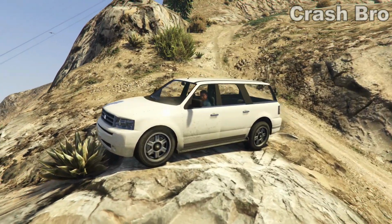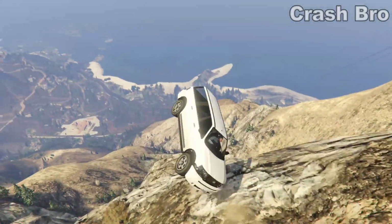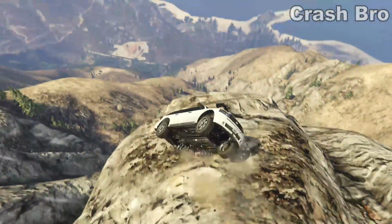Now take this white colored SUV car and throw it in the middle of big stones and watch the crash.